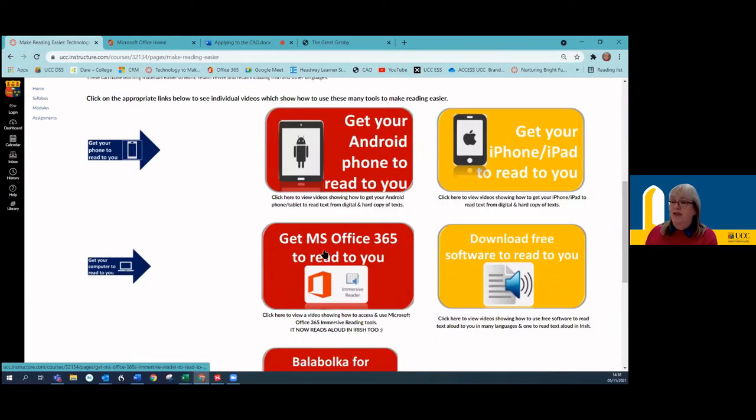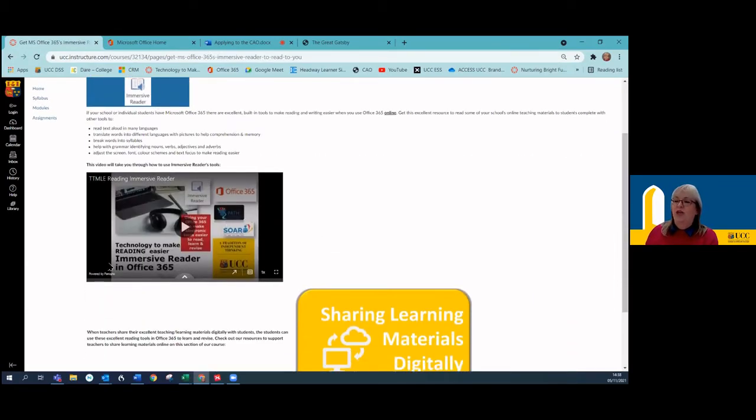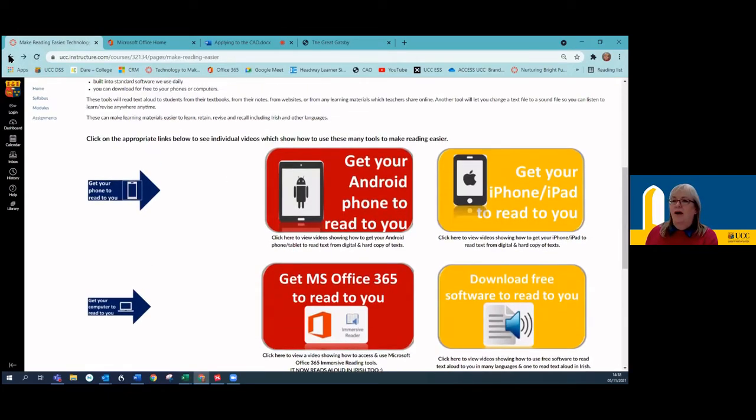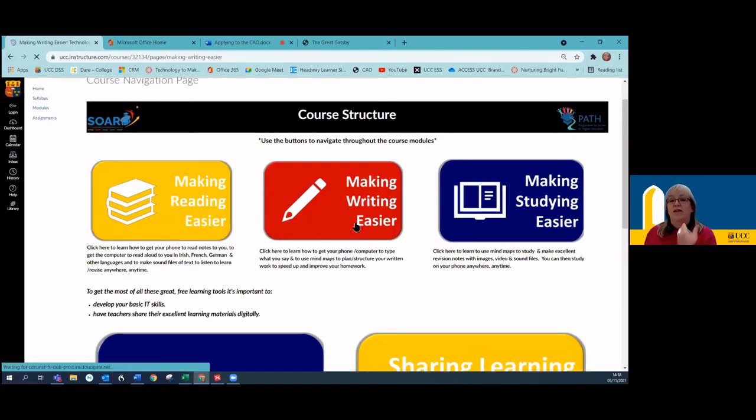And what we did just there is done better and slower and clearer in this video, where it shows you how to access and use Immersive Reader, because I know we're going quite quickly in a nice bite-sized shot today. The next tool I'm going to show you is a tool that will allow you to speak to your Android phone, and it will type what you say.